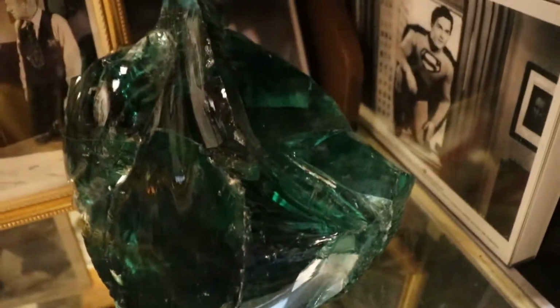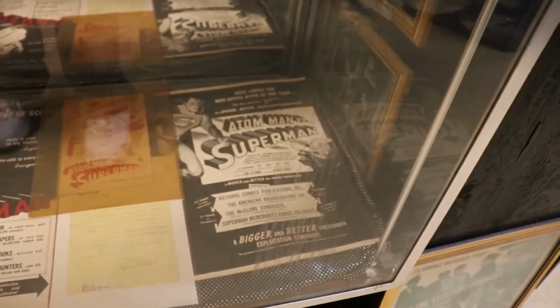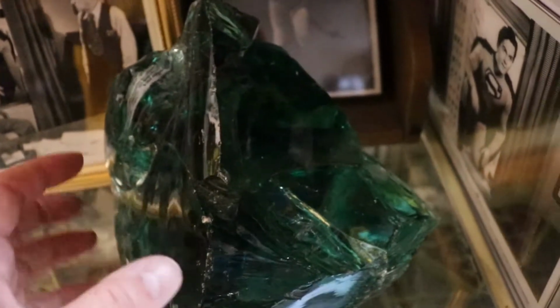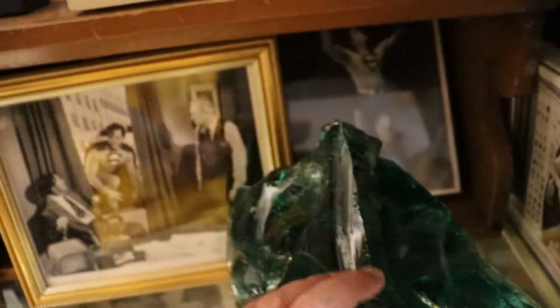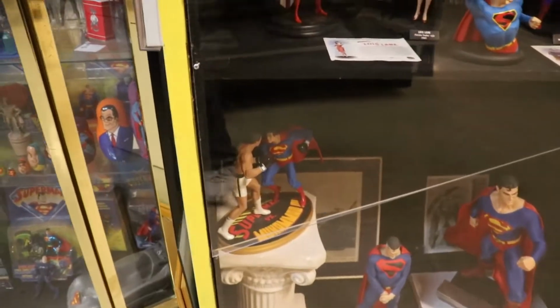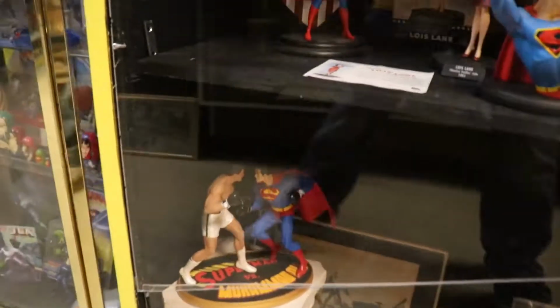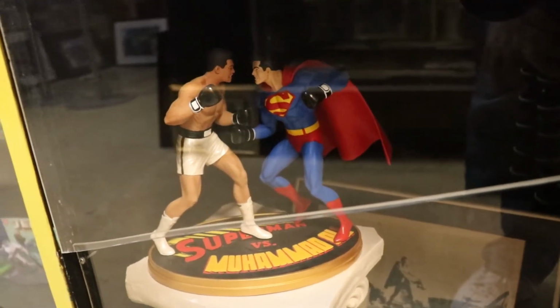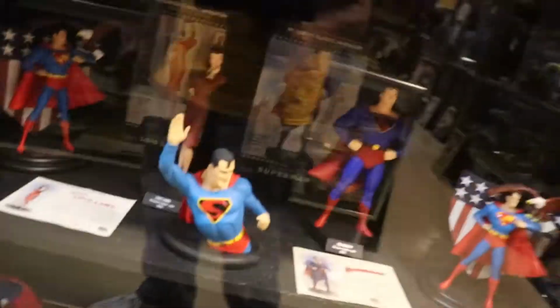Big old piece of kryptonite right there. It's a real piece of kryptonite right there. I can touch it. Doesn't bother me. I'm immune. Superman versus Muhammad Ali. This is great.